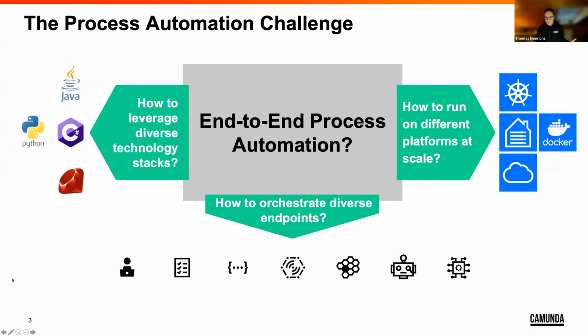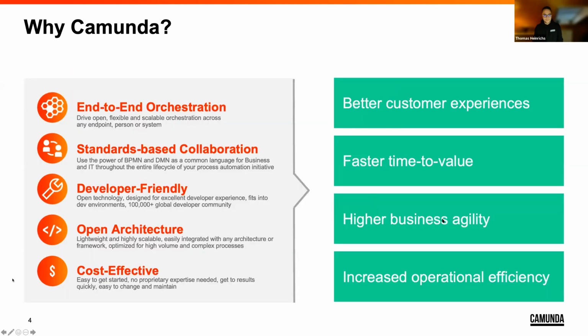That's a challenge if you consider that we want to be technology stack agnostic, endpoint agnostic, and platform agnostic in the end. And that's where Camunda tries to fit in and solve these kinds of problems you might have. Cool. Let me quickly elaborate a bit further on this topic. Why Camunda? What makes us special? Let's put it this way.